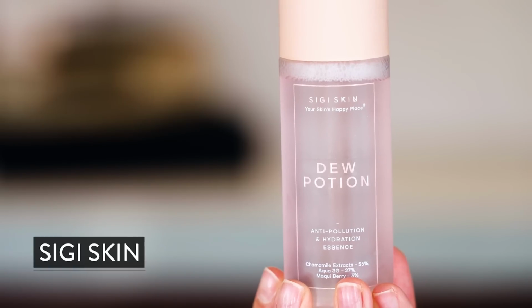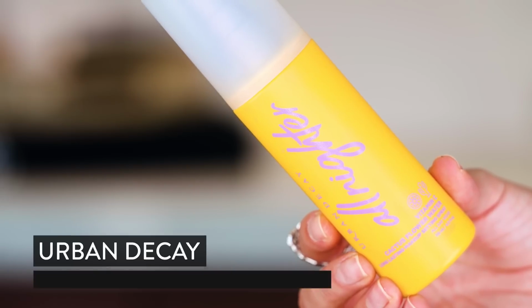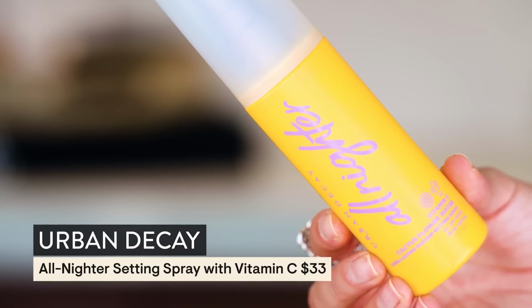This is the Dew Potion Hydrating Essence. I love the ingredients in here. And I don't know, I'm gonna drench myself in it and we'll see what happens. This one, the All Nighter Vitamin C Cactus Flower Water. I'm still loving it. Makes me feel good.